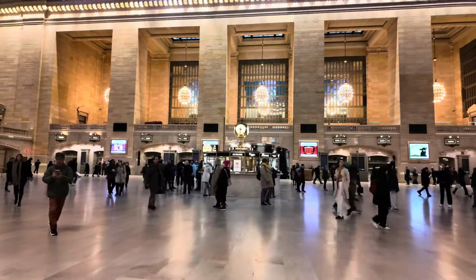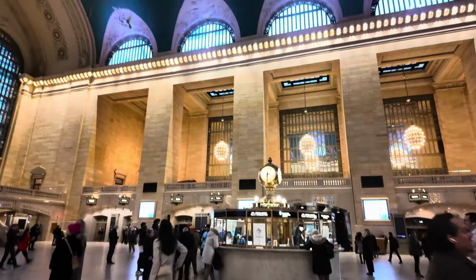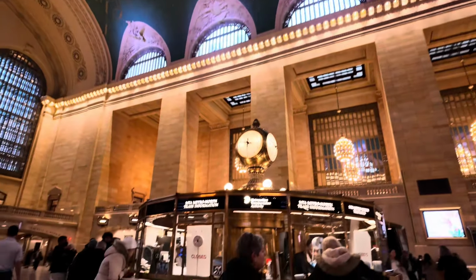Go for the information desk. Look at the ceiling. Wowza, wowza.